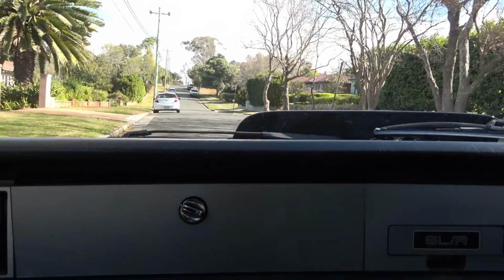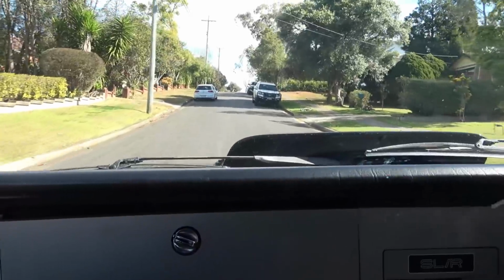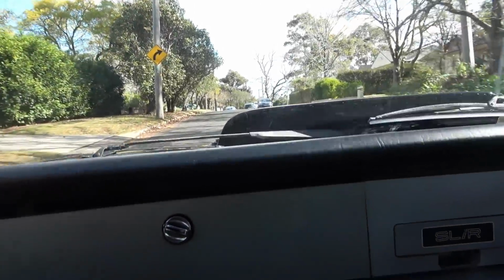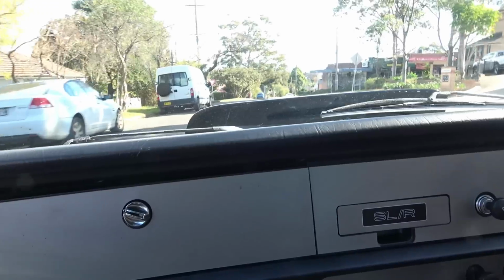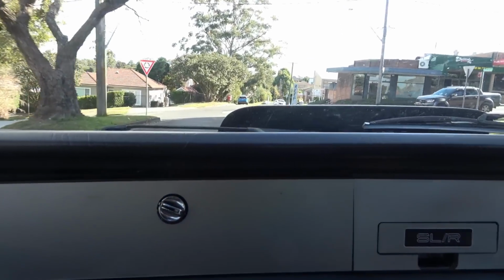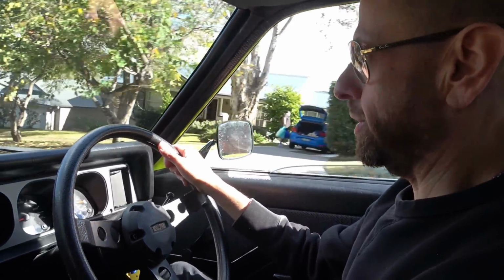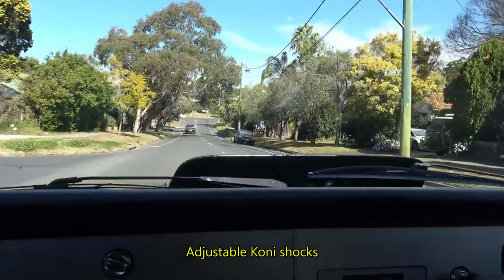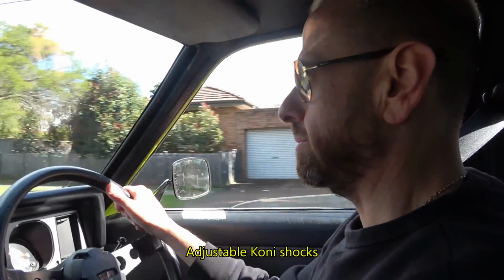All right, ladies and gents, we're in. Whoa, yes, sir. Mate, straight away I noticed the stiffness of the car, and it takes the bumps beautifully. Yeah, it's sick. It's got the independent rear suspension. It's got the adjustable suspension on the front as well. So the car's a full restoration job, full nut and bolt restoration. There's nothing that hasn't been done to it.